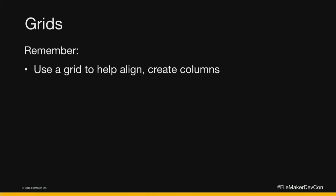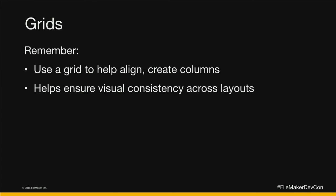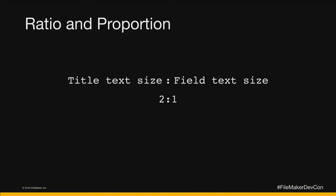So you're going to use the grid to help you create your columns, and you're also going to use the FileMaker grid to help you manipulate those objects and see whether they're lined up. When you're doing your first layout, you're going to make some decisions, and then you're probably going to do your other layouts later, right? If you use the same grid for everything, they're going to coordinate with one another and look like they belong together. So it's a really great way to build out your design decisions throughout the whole system. And consistency is really important because it helps support learning.